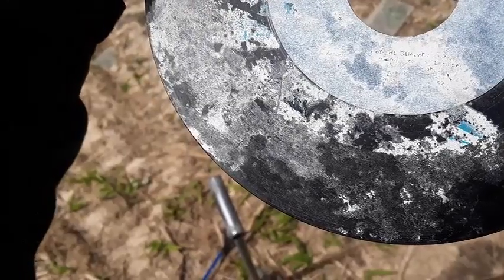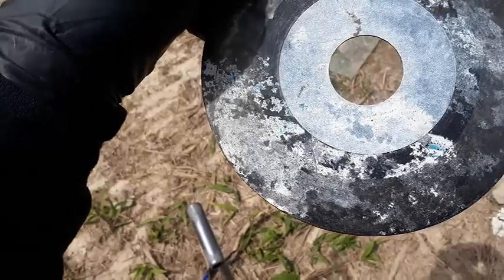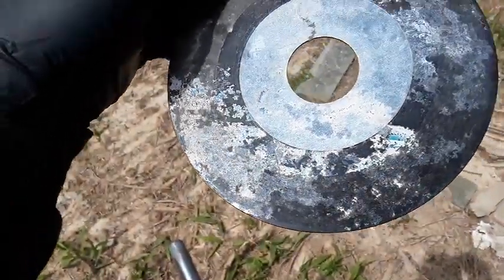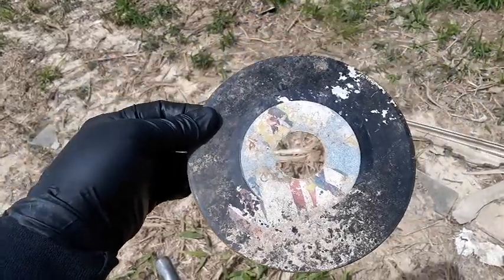By the Glimmer, on a 45. Somebody do some research. Tell me who it's by. Tell me what it sounds like. I don't think there's any way you can clean that up. I don't even have a 45 player no more.